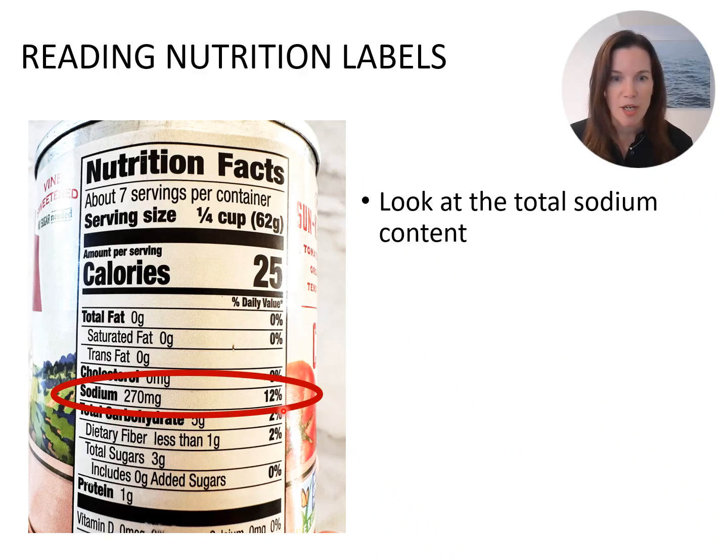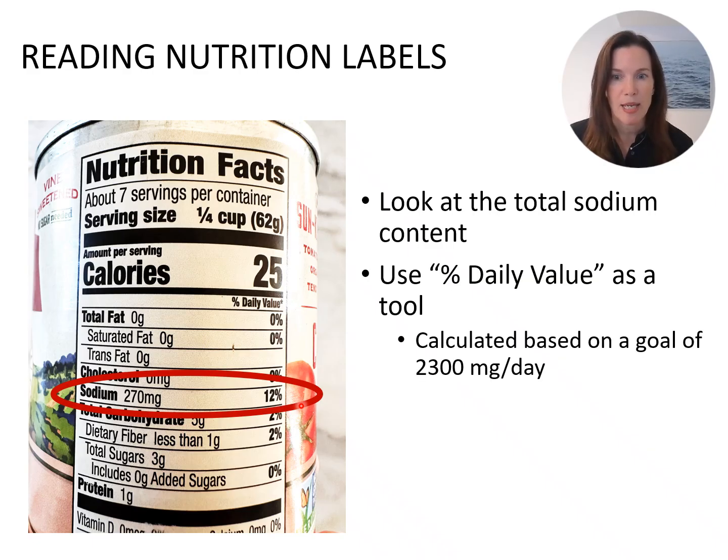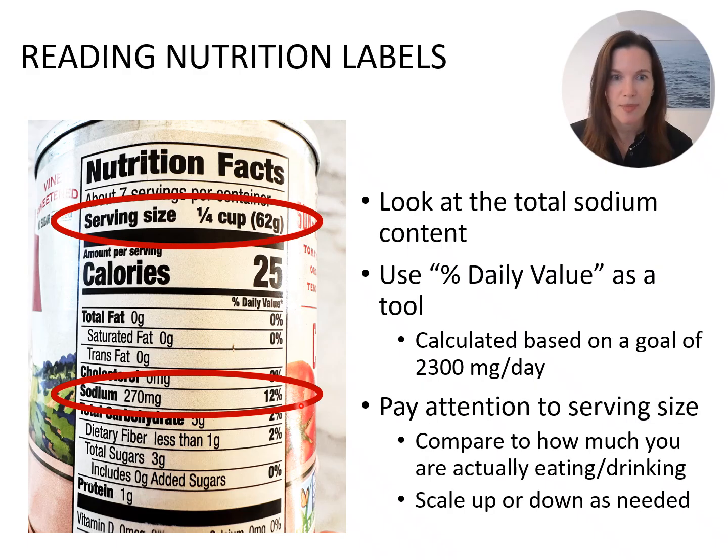The other number that you're going to see, which is over on the right side, is the percent daily value. So for sodium, this is calculated based on a goal of 2,300 milligrams per day. So if that's the target you're trying to reach, this can be a really helpful number to look at. However, if you're trying to reach the 1,500 milligram target, this is going to underestimate what percent of your daily goal that type of food has in it. The other thing that you're always going to want to take a look at is a serving size, which you find up at the top.